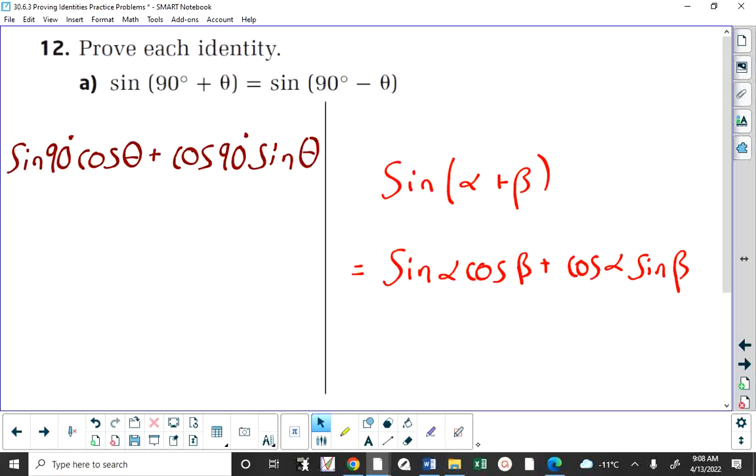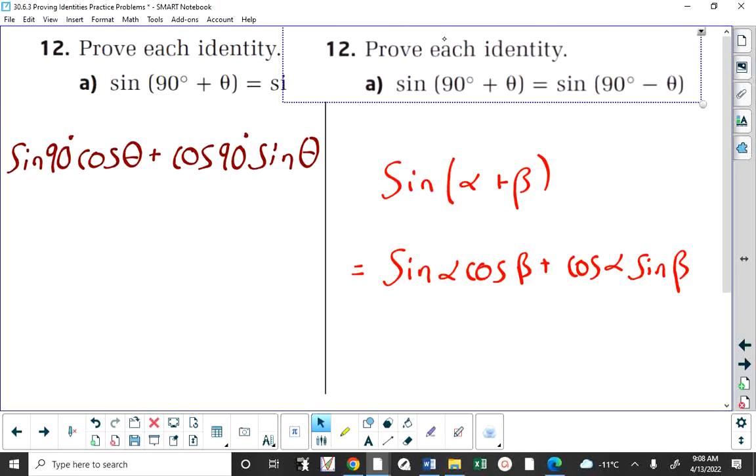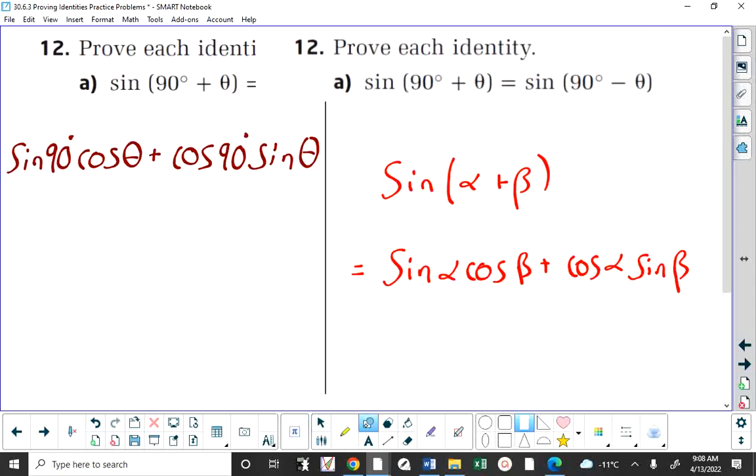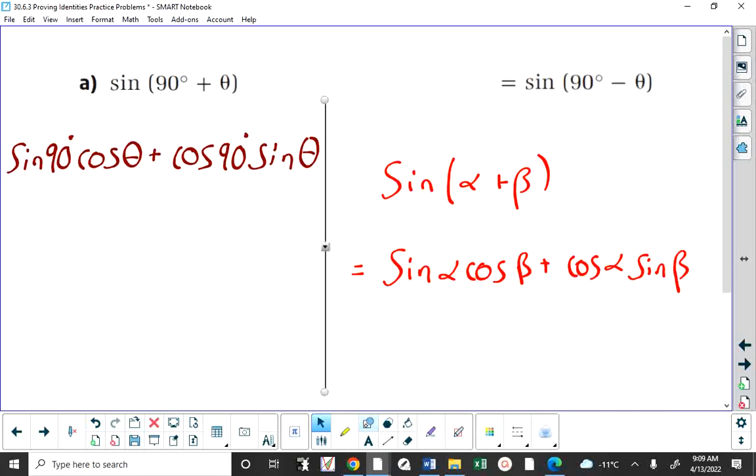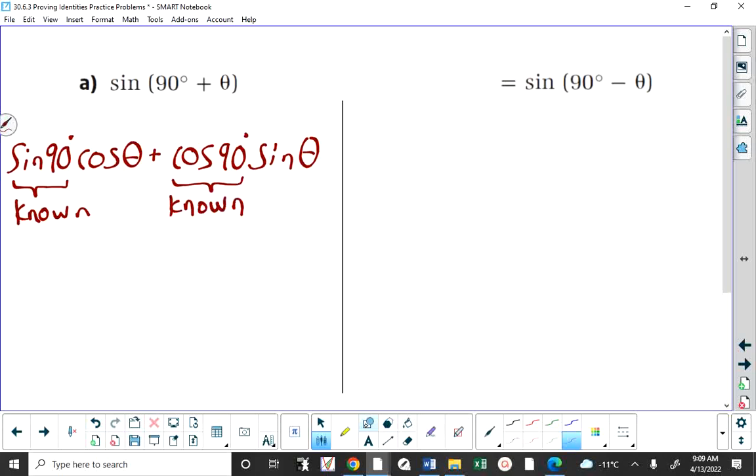And again, I'm just working here on the left side. And this stuff on the right-hand side that I've written is just what's on your formula sheet. So I don't need to write this down in any of my work. I was just wanting you to see the identity up here. Now what we can do is put in numbers for sine of 90 and cos of 90, because these are known values. Or maybe I don't have to say known. They're determinable. We can figure them out.